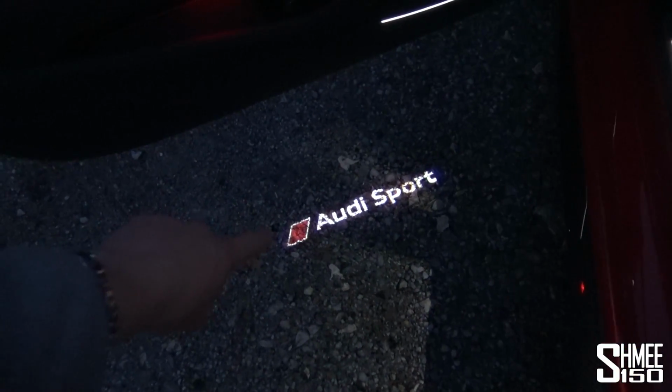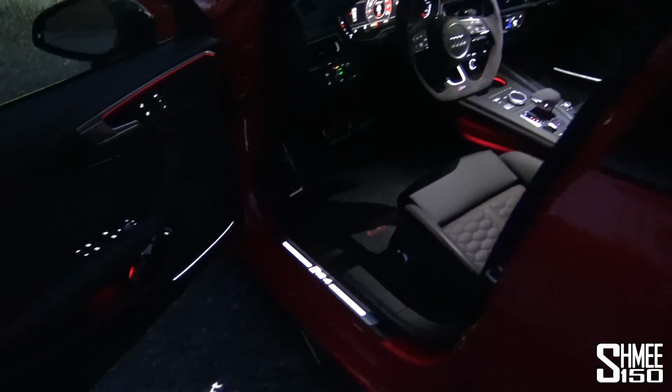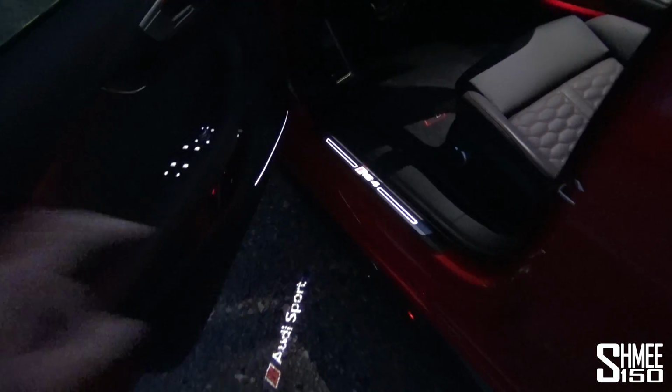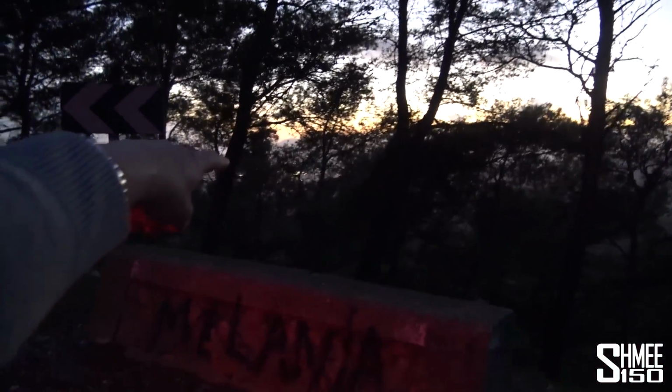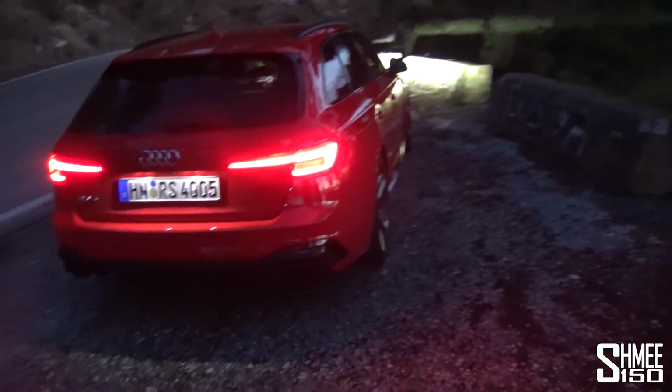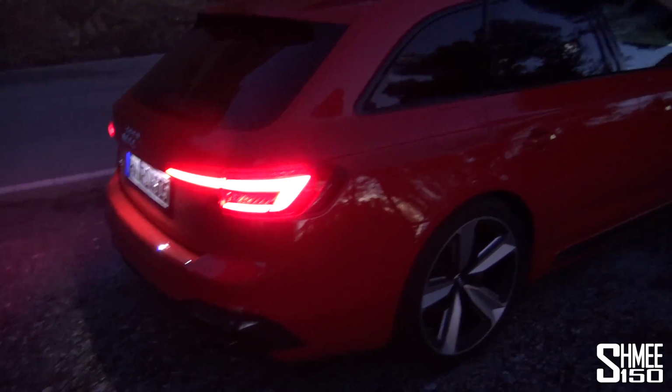You now have Audi Sport puddle lights, no longer the 4 rings on the RS model. That's quite nice, as are the illuminated RS4 door sills. But in the dim light now, I think the sun's just disappeared. Malaga is down that way, so I've got a bit more enjoyable road here to discover on the way down.